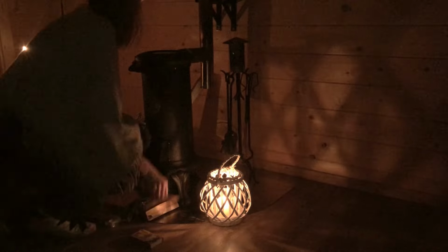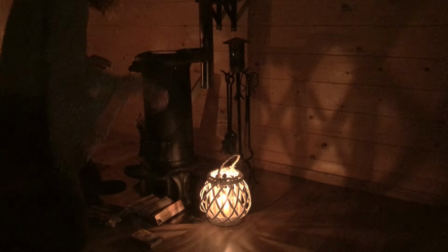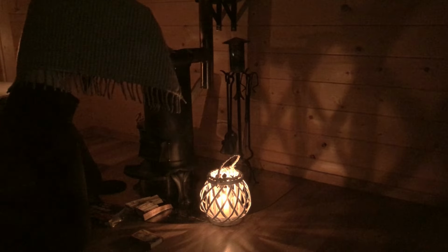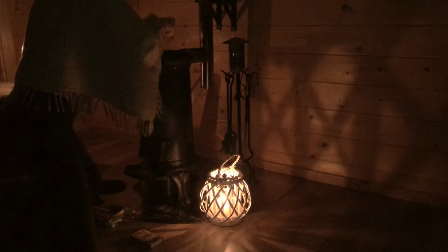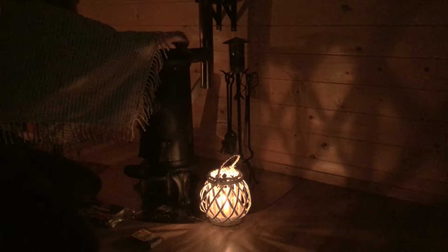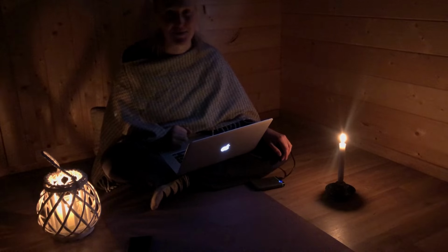I never used this wood stove before. I'm very happy that it is there, and I was surprised that I need it in June. But the nights can be really cold here. I love the feeling of a wood stove burning. It's a different kind of warmth. I think this is the most romantic editing surrounding I had until so far.